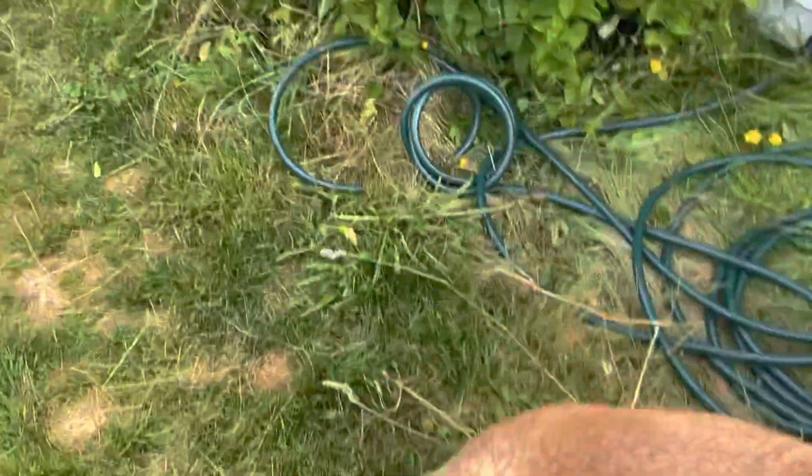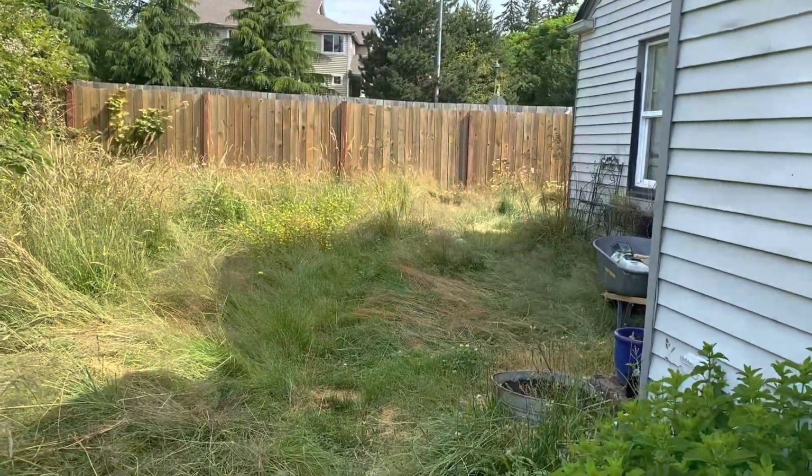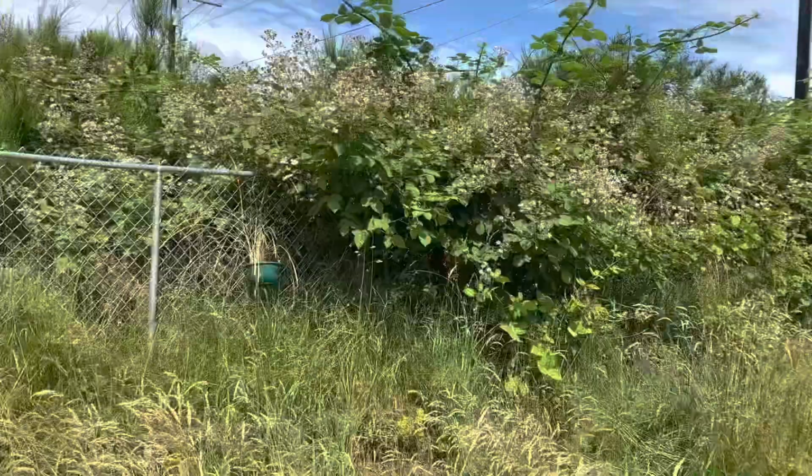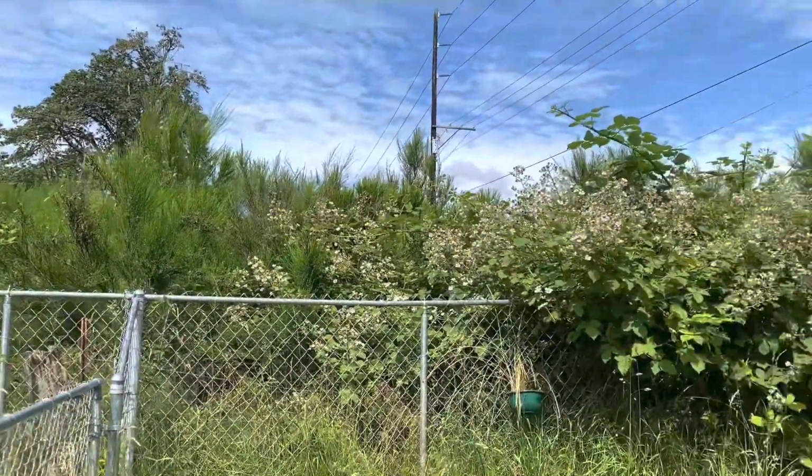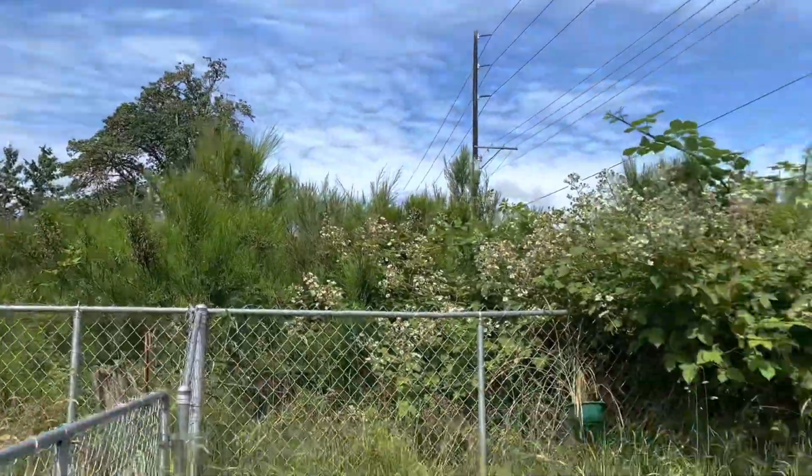Hi, Ayla. I live right on a main road. The land next to me is about to be developed into apartments, so that will soon just be a big wall of apartments right next to me.